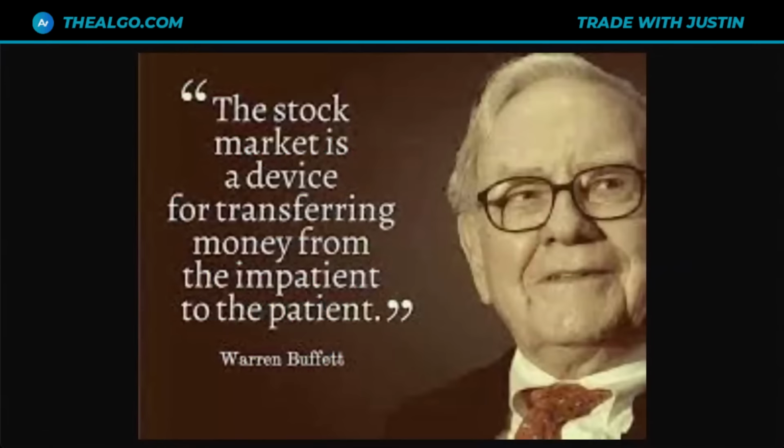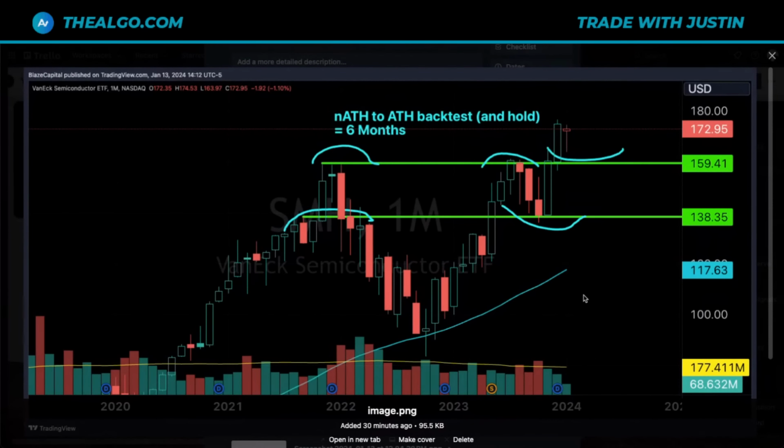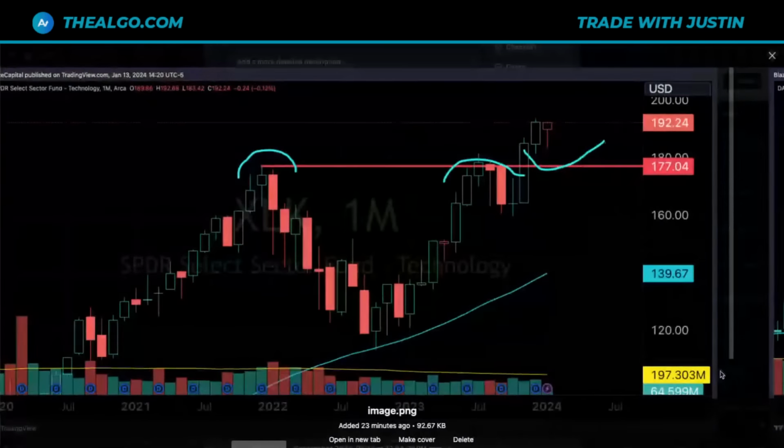So remember, we want to be like Warren Buffett. We want to have the patience to see these patterns play out. And now that we're talking about what a double top would look like, we have a lot of charts we can look to as templates. Here we have the semiconductor ETF SMH, and we note that we have our all-time high, and then new all-time high to all-time high backtest is about 6 months. So what happens? We have our all-time high from 2022, then we form a new all-time high into 2023, and then we go down. And then we go back up. It took 6 months. So the second we make a new all-time high, we backtest. Chips lead tech lead SPY.